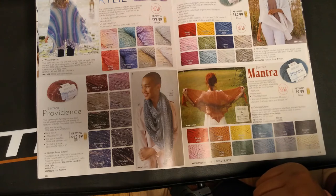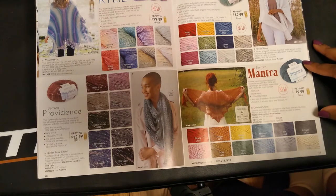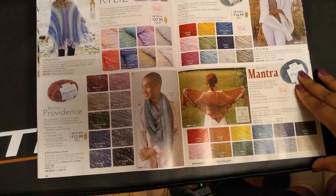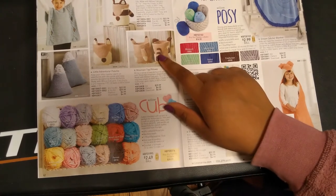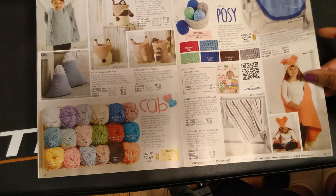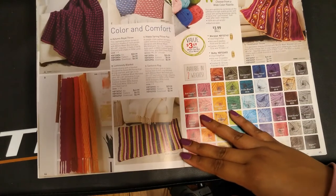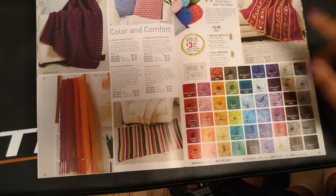Anything here? I like this color, whatever that is. Maybe it's mallard. Oh, that's cute. A little raccoon basket crochet. That's a nice one. Rainbow blanket, also crochet. Crochet. Okay, we're in the crochet's world.